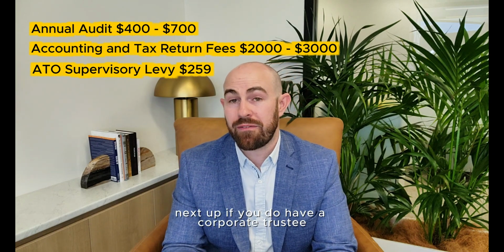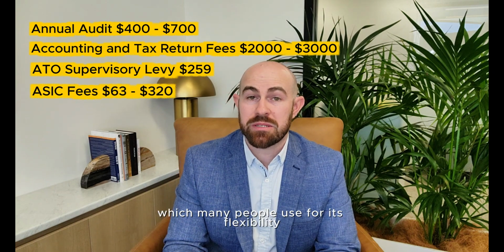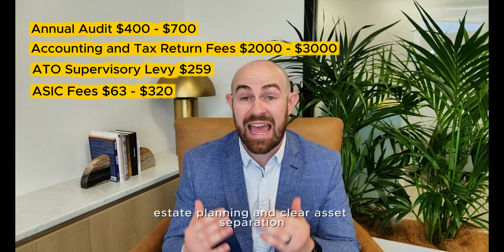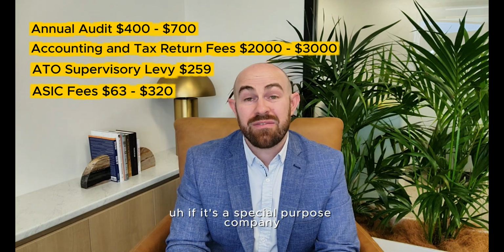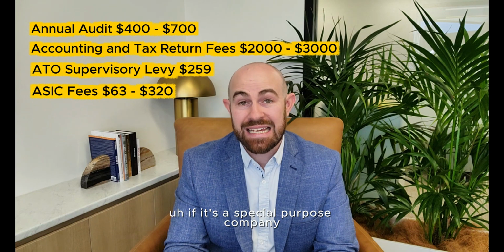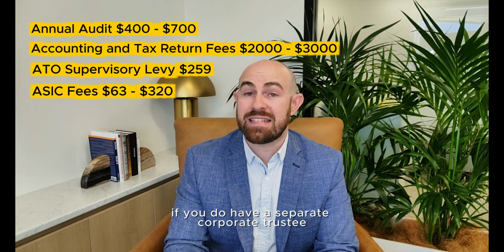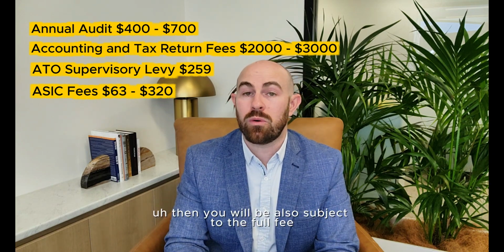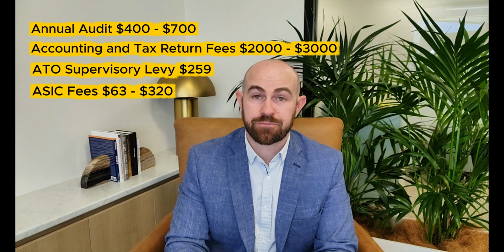Next up, if you do have a corporate trustee, you will have ASIC fees. A corporate trustee, which many people use for its flexibility, estate planning, and clear asset separation, comes with its own ASIC fee. If it's a special purpose company, this is about $63 per year. If you do have a separate corporate trustee, let's say for a bare trust, then you will also be subject to the full fee. It's about $320 currently.